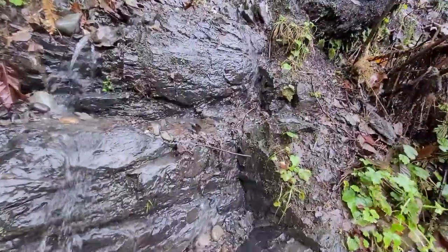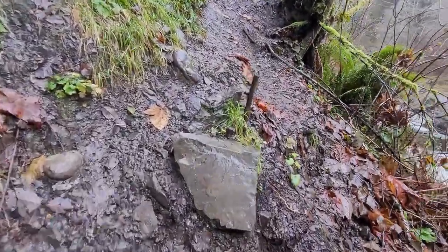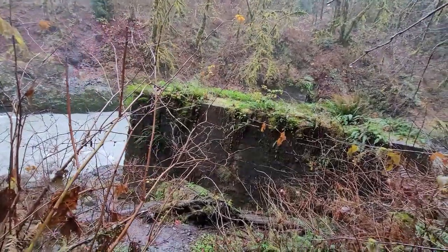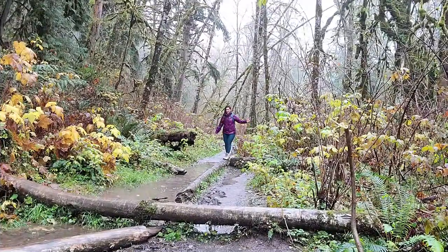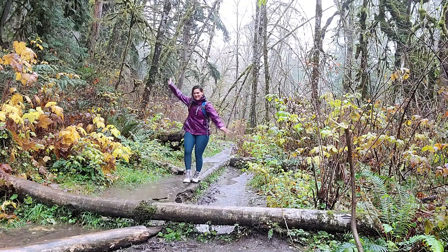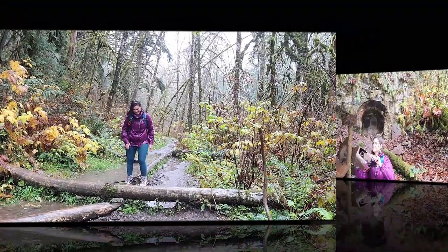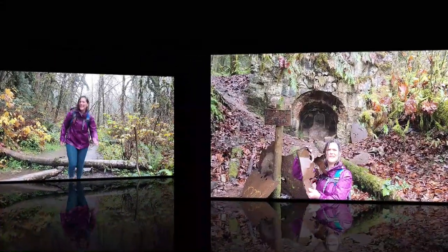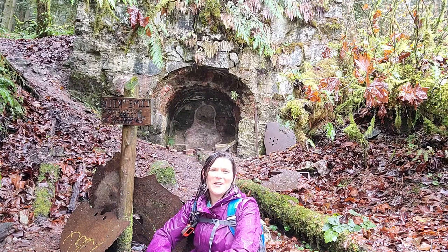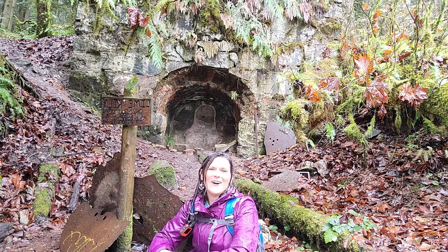That had fallen. Because there's another tie there. And this one is completely level with the bridge. The end of the trail, and I am back at the lime kiln. So I am going to head back to the car and get dry.